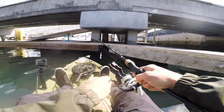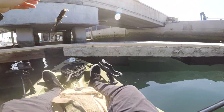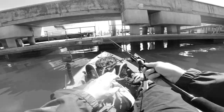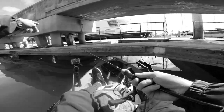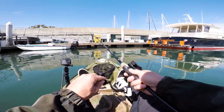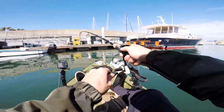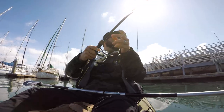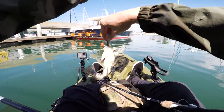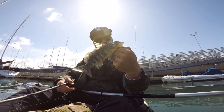Oh, there it is. Right there. Spotty. All right, little spotty. Got him. A lot of spotties here. All right. It's a spotty number 5 today, I think. Not bad.